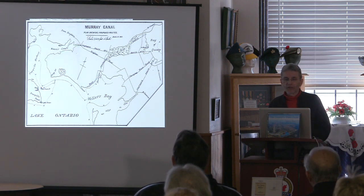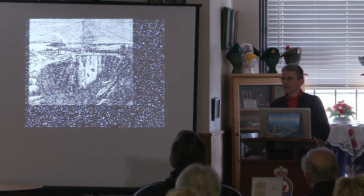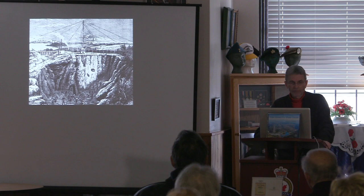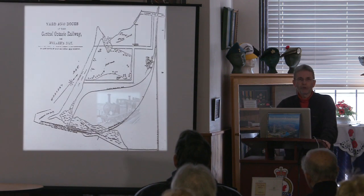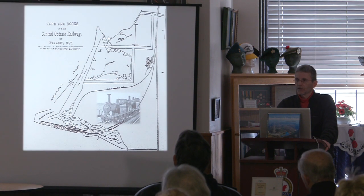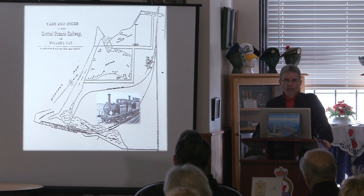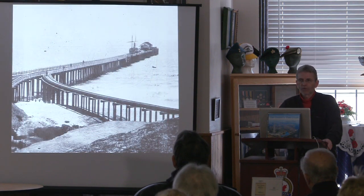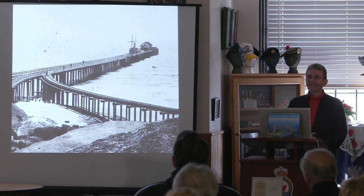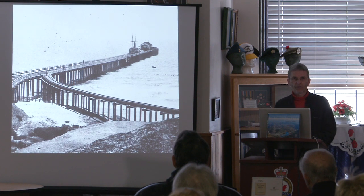But, as we heard earlier, construction on the Murray Canal didn't start until the 1880s and wasn't finished until a good 8 years later. But, undeterred, the Americans financed the construction of two spur lines of the Central Ontario Railway. And they started near the Portage Road and they ran to Weller's Bay, where a massive wharf was built at Pine Point. The wharf would have looked something like this. And in 1884 alone, this pier handled 100,000 tons of ore.